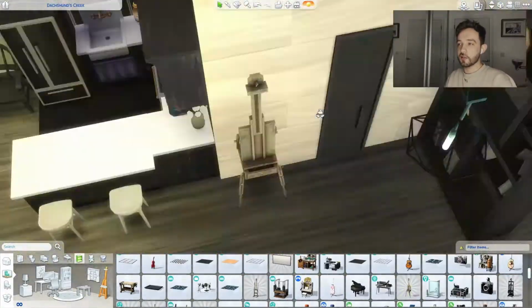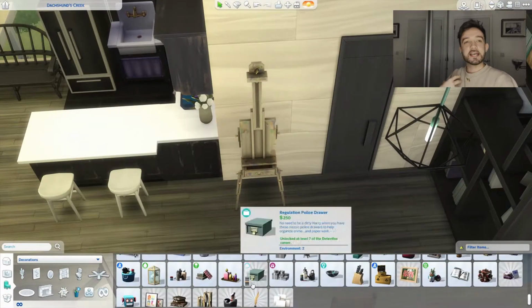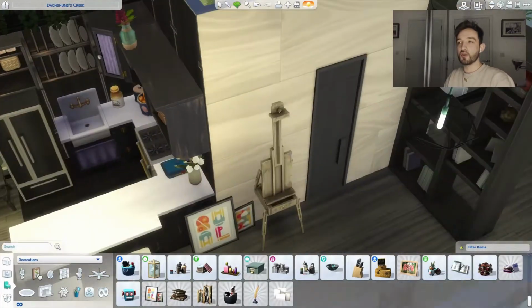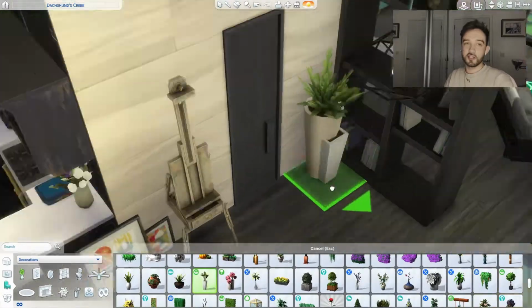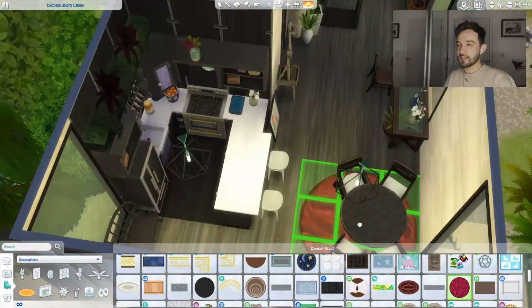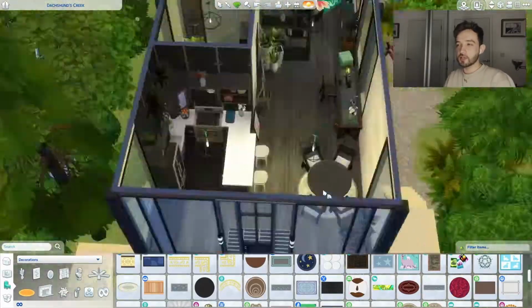I just fill up with, put a little easel there to fill up that wall, and I do have some canvases. The idea is it's just nice. It's cozy. It's full, but not overboard. And again, you can't stop me putting plants in, so I put more plants in. And then a nice rug under the dining table. And I think that's about it. I think I jump into screenshots in just a second.